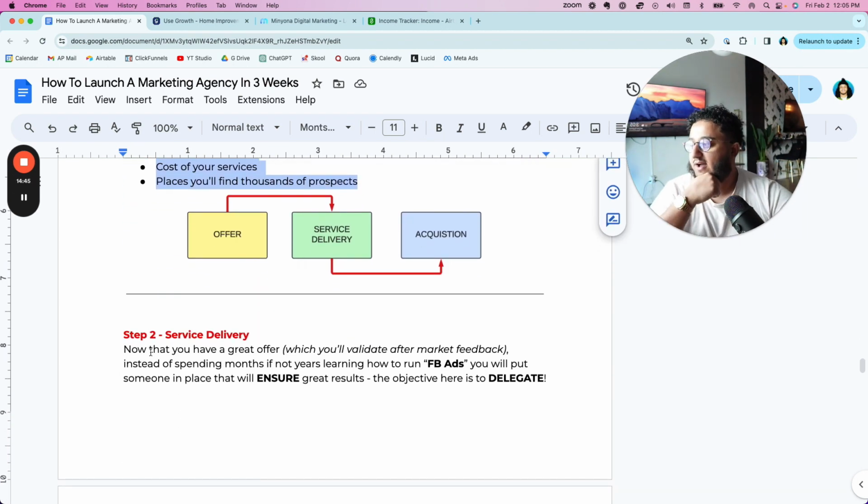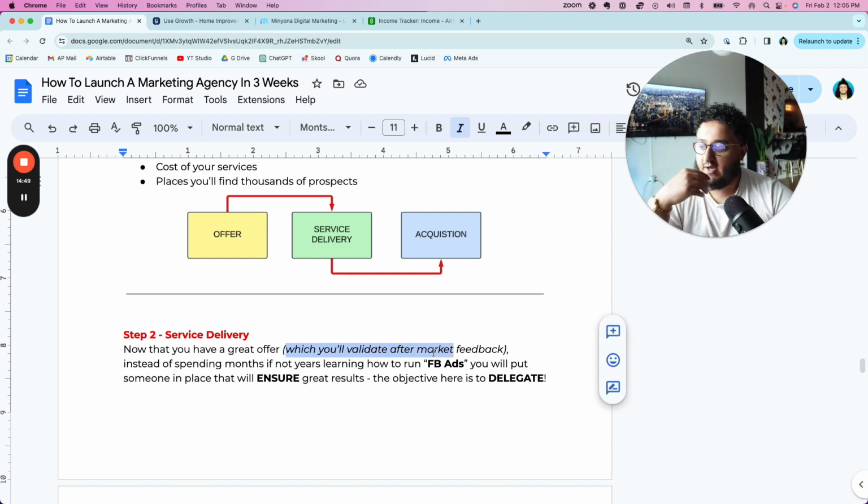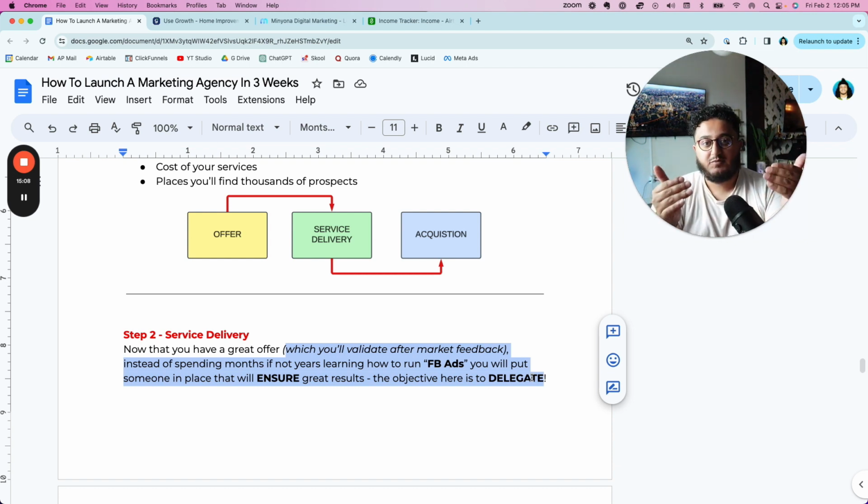So now that you have a great offer, which we are going to validate after you get market feedback, instead of spending months, if not years, learning how to do Facebook ads, you will put someone in place that will ensure great results. The objective here is to delegate. This is something that I see a lot of folks that are starting out get wrong. Look, if your objective is to become a master at Facebook ads, by all means, run your own ads, and probably don't even start an agency at that point. Go work for someone else running their ads.